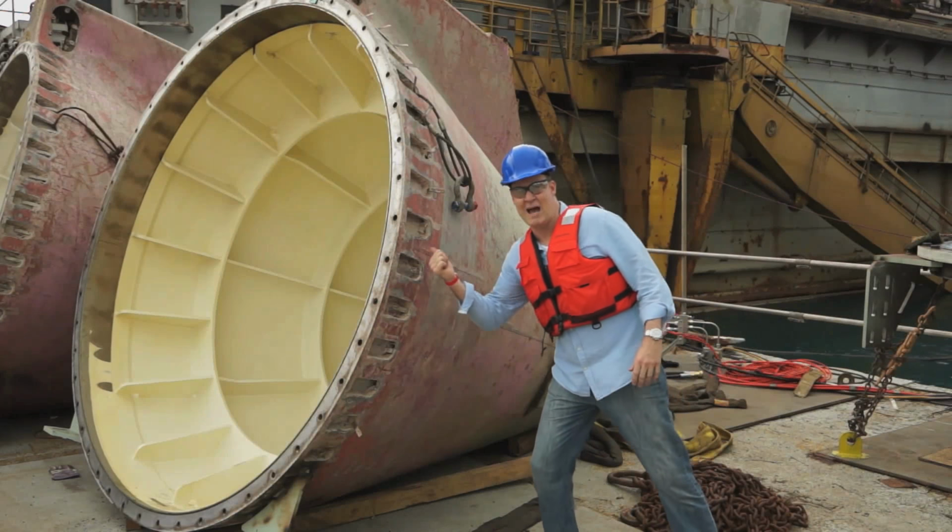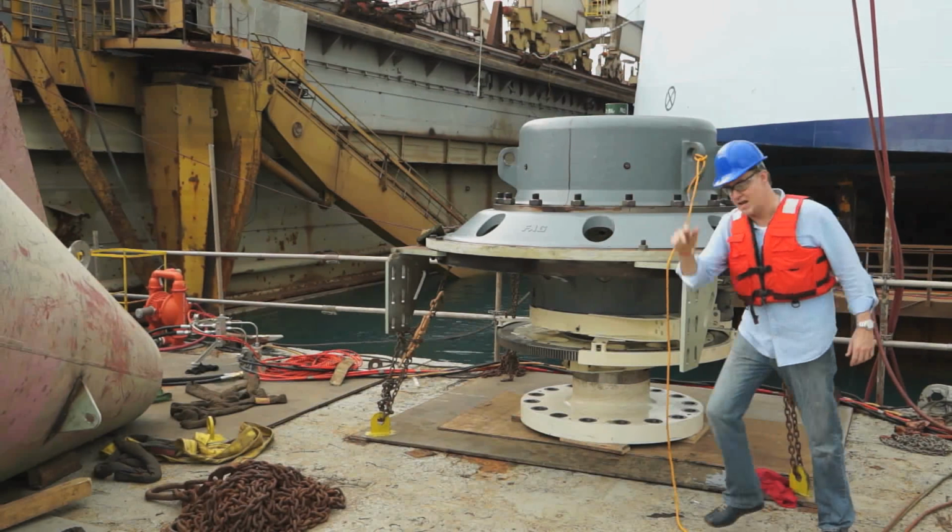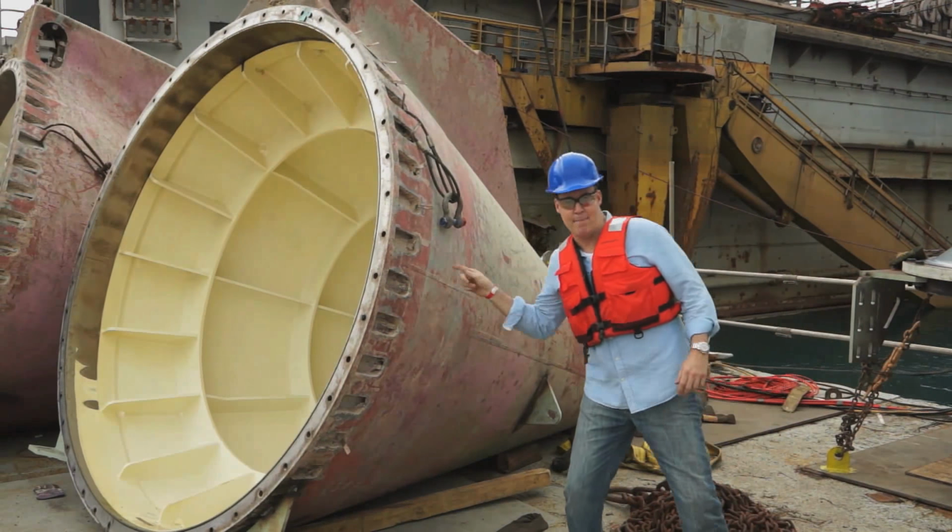So let me boil this down to its bare essentials. 1, you take the cap off. 2, you put the new bearing in. 3, you put the cap back on.